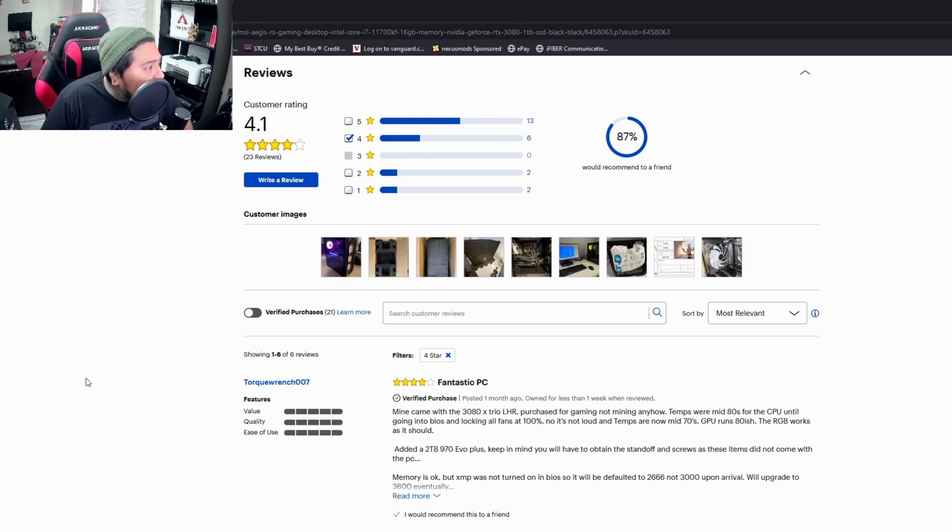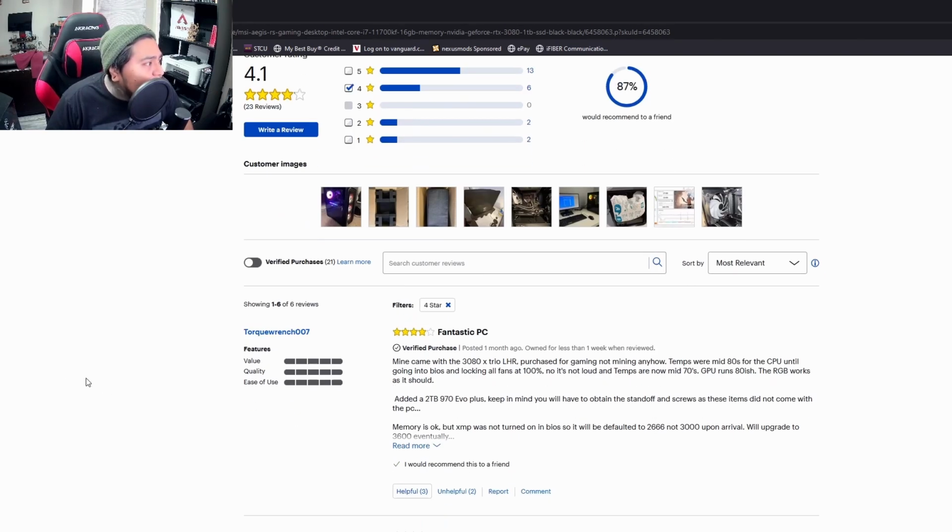4 stars. Okay. Fantastic PC. Mine came with a 3080 Trio LHR. Purchased for gaming, not mining anyhow. Temps were mid 80s for the CPU until going into BIOS and locking all fans at 100. It's kind of what I did. No, it's not loud, and temps are now mid 70s. GPU runs 80ish. The RGB works as it should.